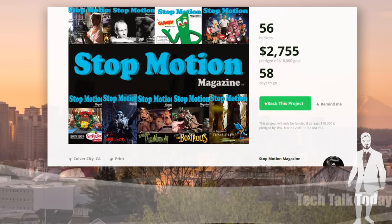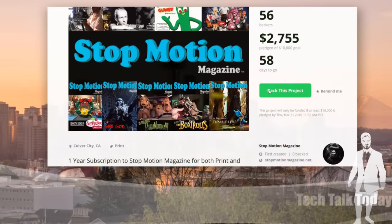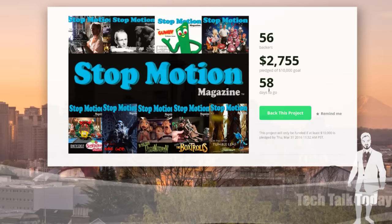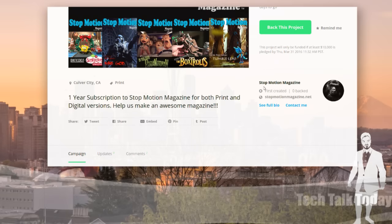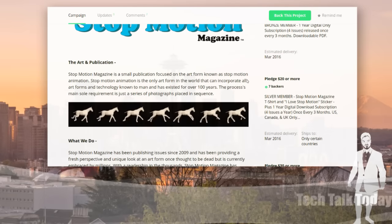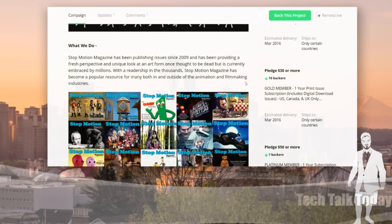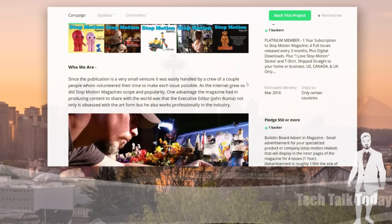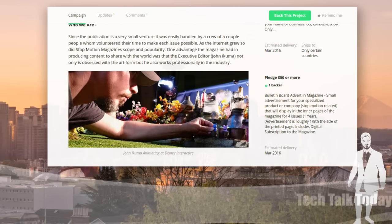What's this about? Well, Dylan wants to get into stop motion videos using Minecraft. I think it was Minecraft or Angry Birds. I think it's Minecraft. I think it would be interesting if we did back it. I think he would benefit from it a lot. It's a 1-year subscription to Stop Motion Magazine for both print and digital versions. It is pretty hard these days to make a magazine, so if you had some funding ahead of time, that would probably make it a pretty doable thing. Minecraft stop motion would be interesting to do too. That's what he wants to do. I thought it might be a neat project for him to do.